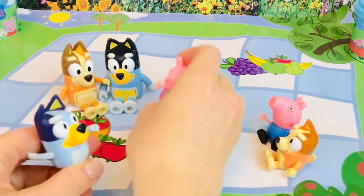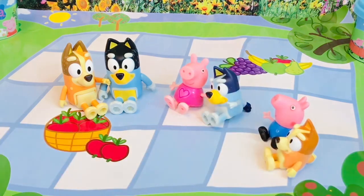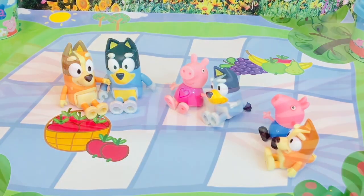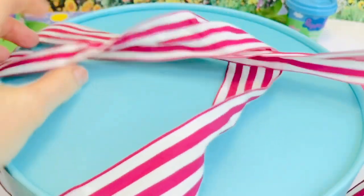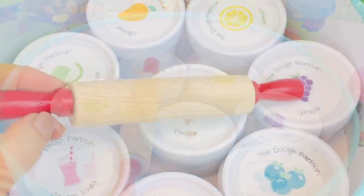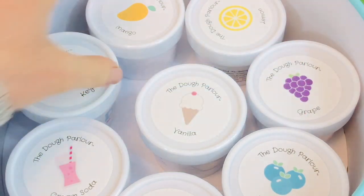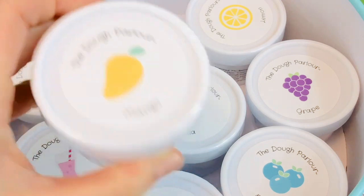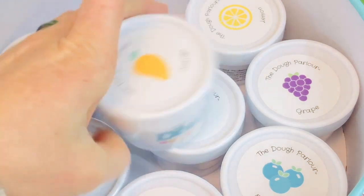Everyone is very hungry. Wonder what they're going to have to eat today. Now, of course, we need to make the food out of some soft dough. And I'm going to open this very pretty round box. I have a surprise inside. There's a little wooden roller, and there are scented doughs called the Dough Parlor. They look like little ice creams.